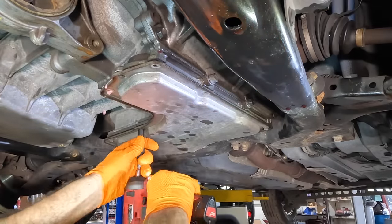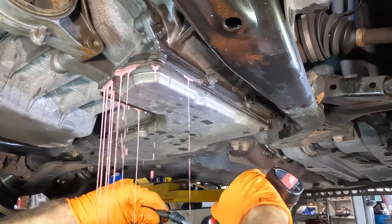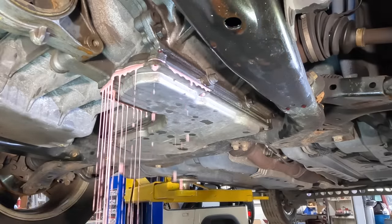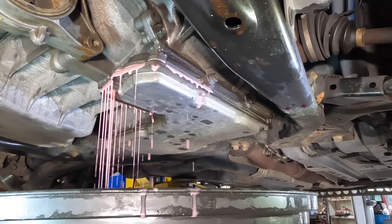Now the task here is gonna be not covering myself or the floor in nasty transmission fluid, which I've just failed at. It's already on the floor. Raw. It's okay. Things happen.